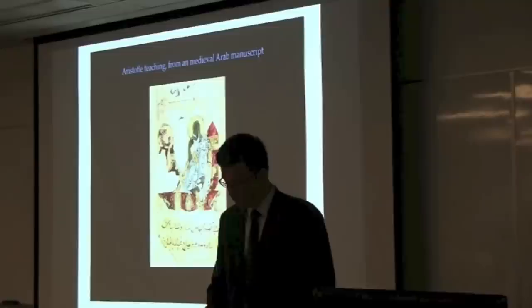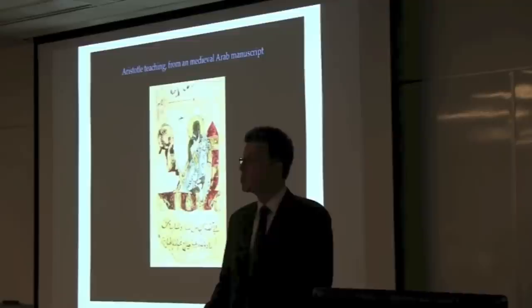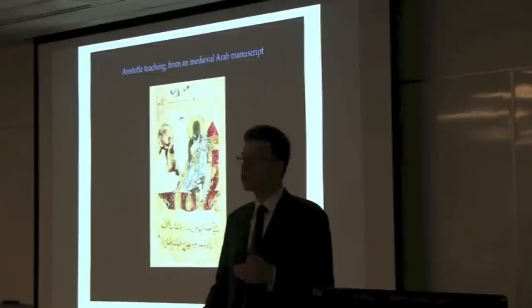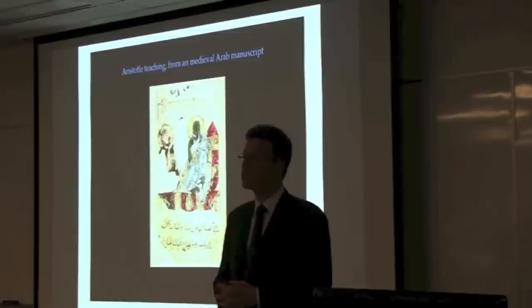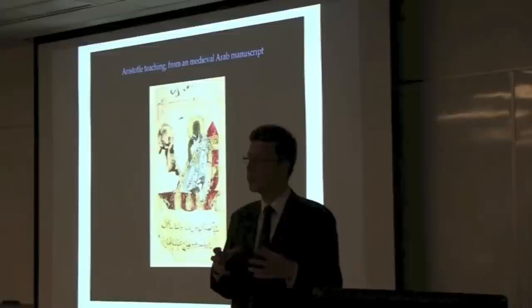Step three is the transmission from Arabic to Latin, which of course is for medicine a vital stage, because this is where the texts that will function in the West in Latin were partly also crafted. So what the Arabs did was use Greek knowledge and craft their own works, as was very common in the Middle Ages. You will not be accused of plagiarism if you just take a large chunk of somebody's text literally, and add a few things, and it's still your work.